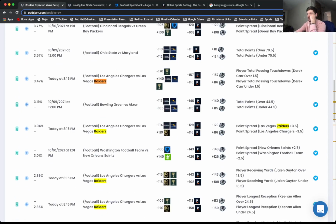Keep going. The Raiders, looks like this one is for them plus 3.5. That's not bad. You get the field goal, which is a huge deal. That's why it's probably minus 129 on Pinnacle and OddsJam because of that field goal. So getting over that is huge. So that one's definitely a contender.